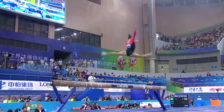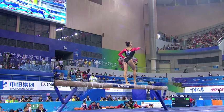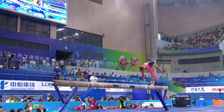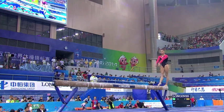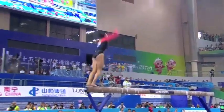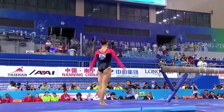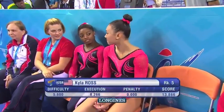Also pauses quite a lot, which is something the judges are not so keen on. And another little pause before she goes into the next element, the free cartwheel. You can see she's been a bit slower because the whistle's blown now. 10 seconds to finish. Big round off, double tuck, just the pace. Well, she stayed on. Currently next to her, Simone Biles.